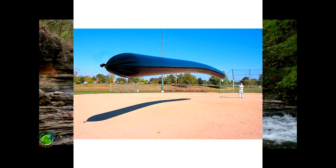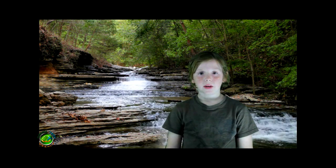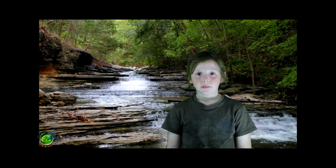This 50-foot solar heat balloon will rise up in the air when the sun makes it hot, and it is about $20. Number 3 is a can robot from Inenco. You build a robot but need to recycle a soda can for the body. I really want one of these and it can be yours for $13. So Dad, remember to put that on my list.